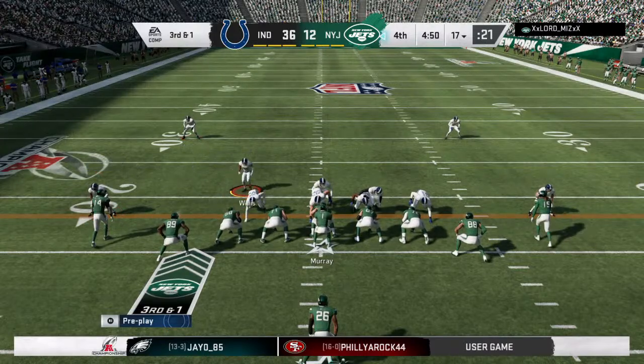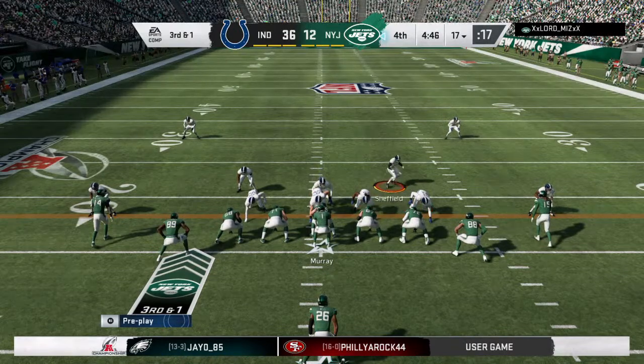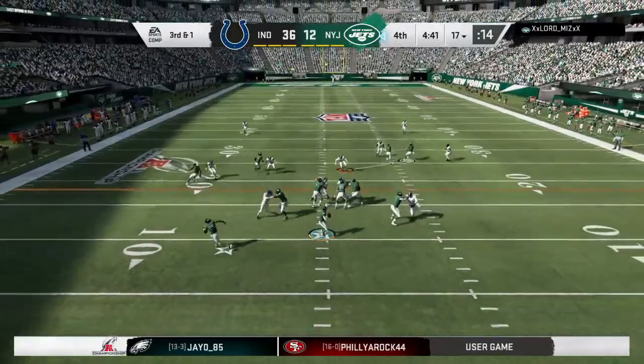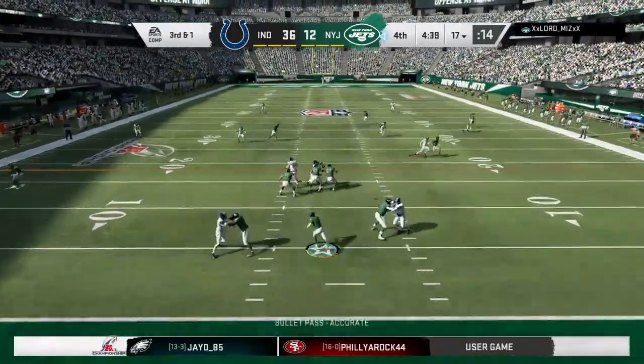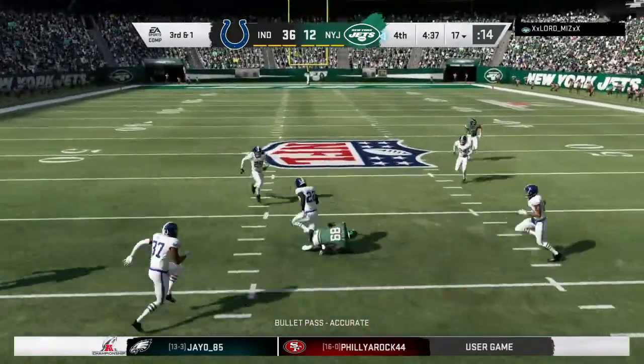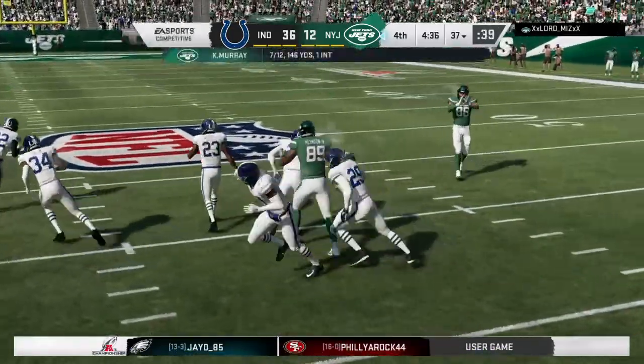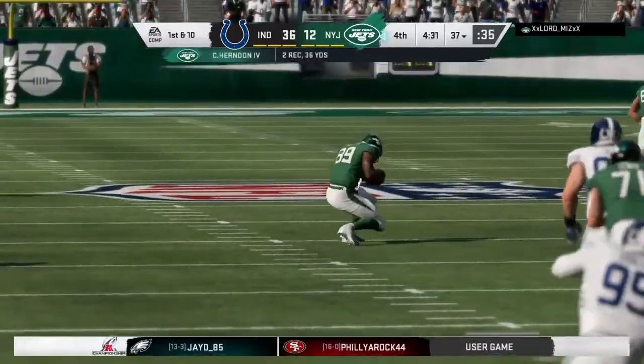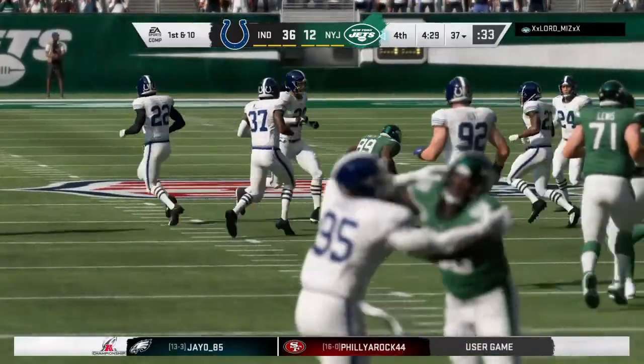Watch out. Check 4, check 4. Murray to throw on 3rd and 1. And it's caught by Herndon. 2nd catch of this AFC title game, and he's got a 1st down. You cannot write these guys off just yet, not with a quarterback like that under center.